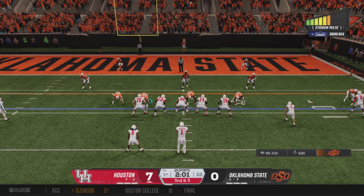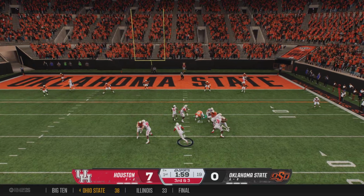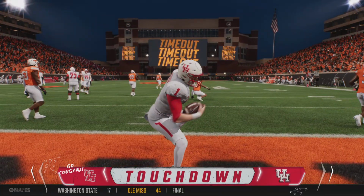A big 3rd down in the red zone. They'll try to get it through the air. Moving, keeping the eyes downfield. And he'll step into the end zone. Touchdown, Cougar!